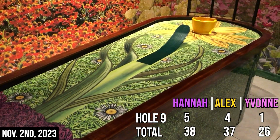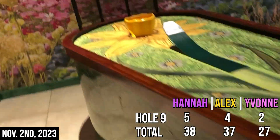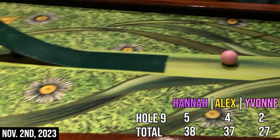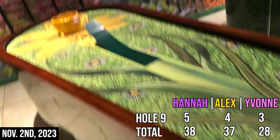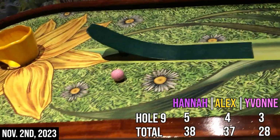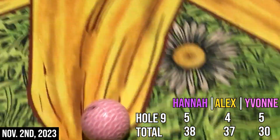Yvonne also wanted to try and go up the ramp, but ended going almost back to where she started. Tried to hit it around again, but ended up further than when she started originally. Went up the ramp successfully, but just didn't have enough strength. Her 4th stroke didn't have enough power. The 5th bounced off the side of the tulip door.